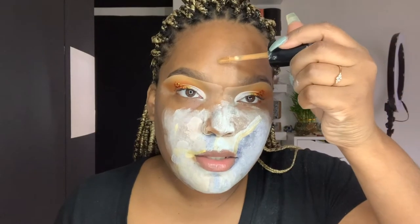Concealer in the shade Butterscotch. Put it right there in the middle. Kind of drag it down a little bit, actually. So I'm gonna put some on my head, and I'm gonna carve out the top of my brows.